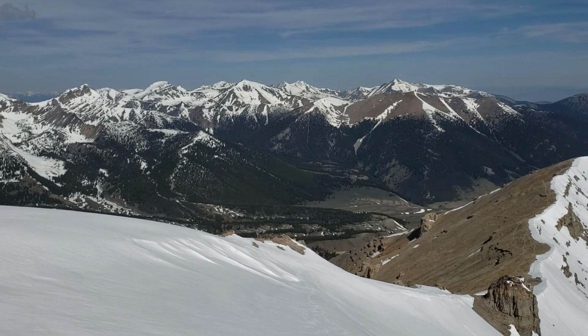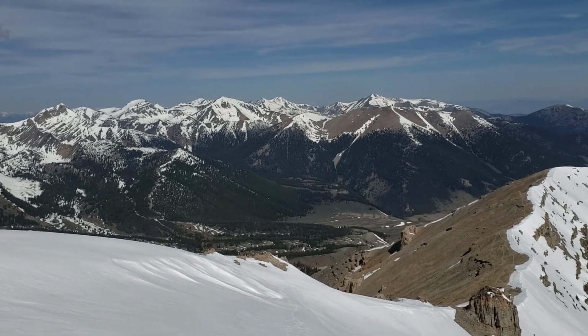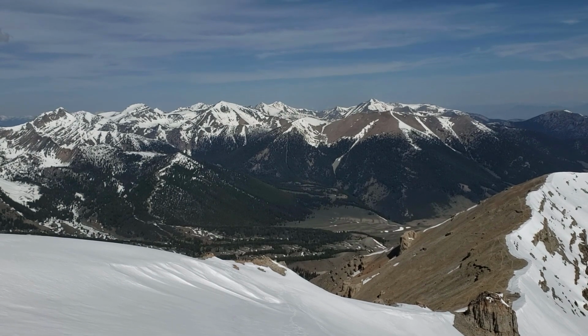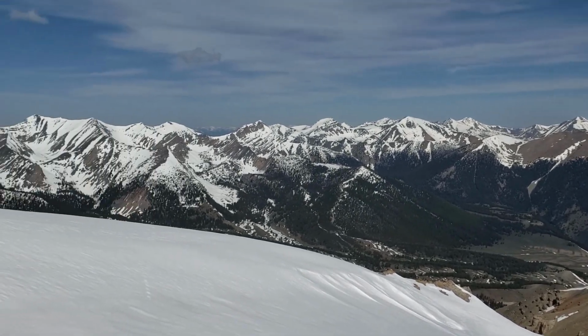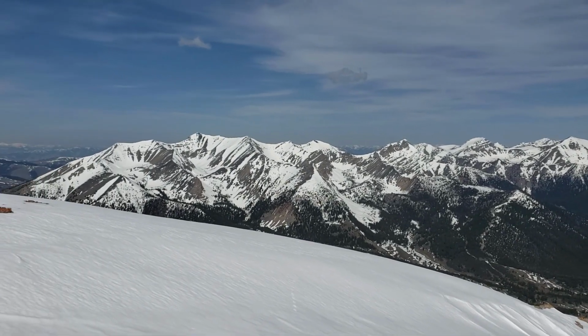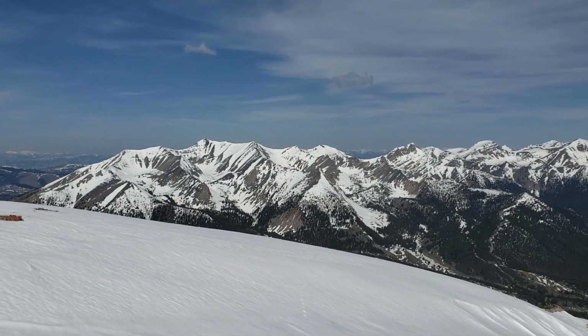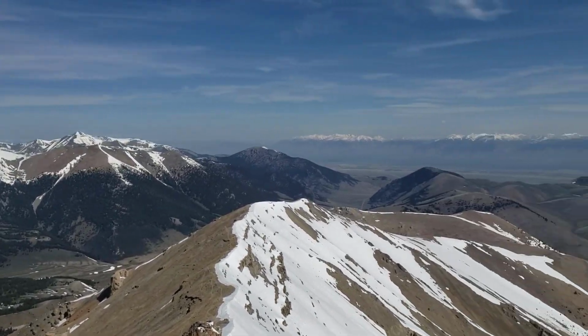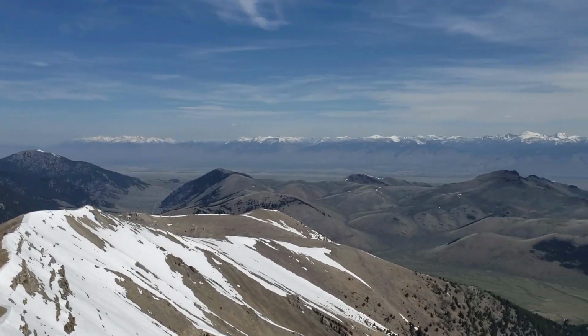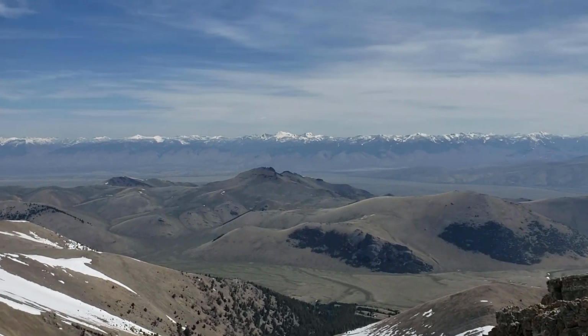Okay, we made it to the top. Only two of us were planned to be at the top of Horseheaven Peak, but our dog followed us. So we're looking off at the Pahsimeroi Range right now. So that's Dickey Peak I'm looking at now. Panning around. Those are the Lemhi Highs, the snow-capped peaks in the distance.